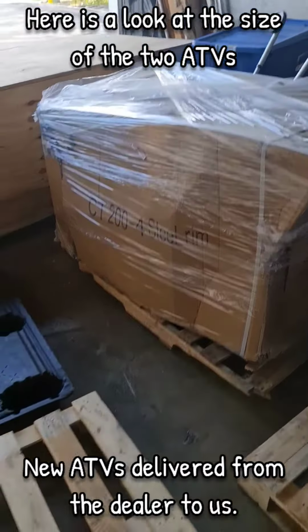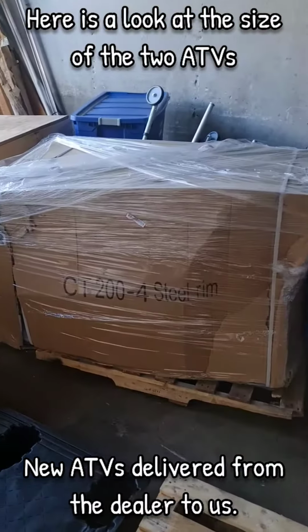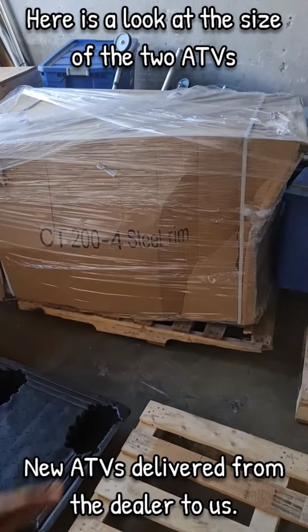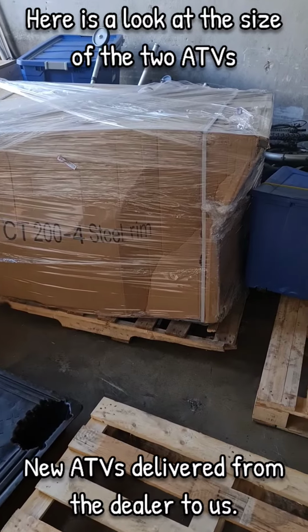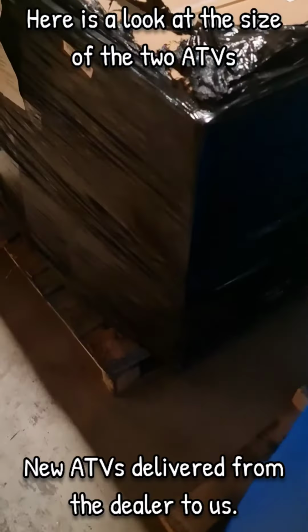You guys asking if I ship big stuff. Oh yeah, I do ship big stuff. A lot of big stuff. Small stuff and big stuff. But I'm gonna go find the next 4-wheeler. It's somewhere in the warehouse here. Let me go find it.